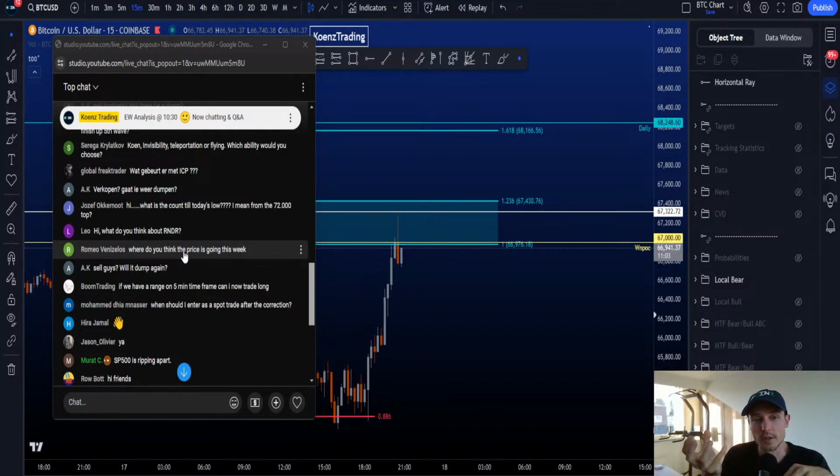On the daily time frame, the probabilities are also higher to take out the all-time high, at least first, before there is a scenario where, after taking the all-time high, you move down below 56k. But the probabilities are higher on the daily to take the all-time high first, and then we'll take it from there. See if we get continuation, a high amount of volume, or if we're going to start ranging and show weakness between 77 and 81k.